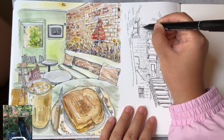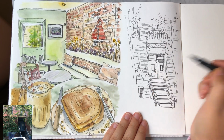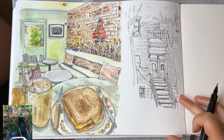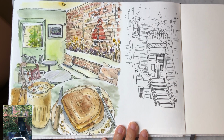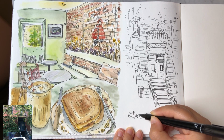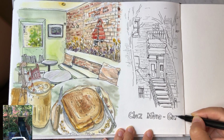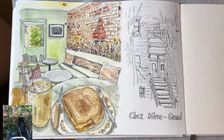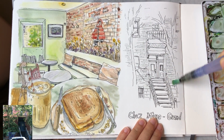Yeah, just keeping this drawing and all of these details pretty quick and loose. I'm not drawing a frame around it, so it's going to have a really loose and open-ended frame with the help of the paint later. And now I am drawing the name of the cafe I'm in right now, Chez Mère Grande, Grandma's Place. And now I'm ready to add watercolors.